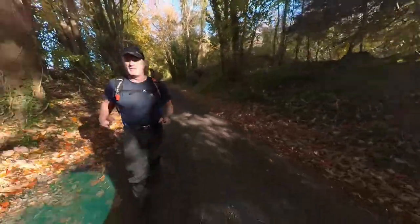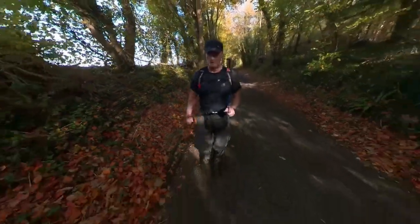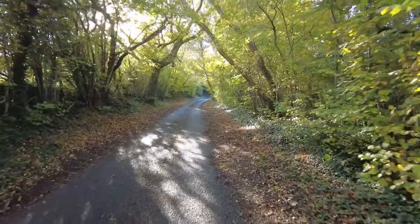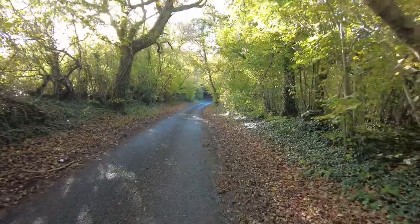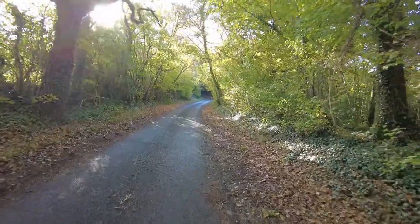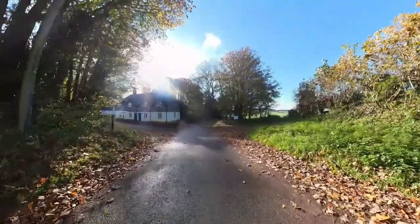Yeah, so I think I've got about another half a mile, 3/4 of a mile of this road to go, and then I'll be taking a right turn up a bridleway of some description. Here we are, turning off this road.